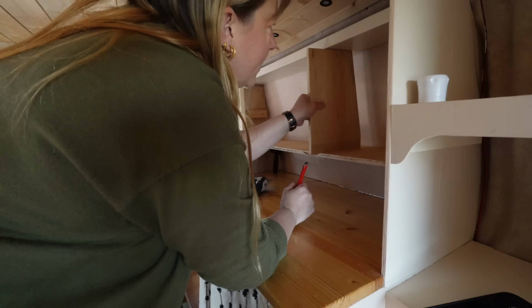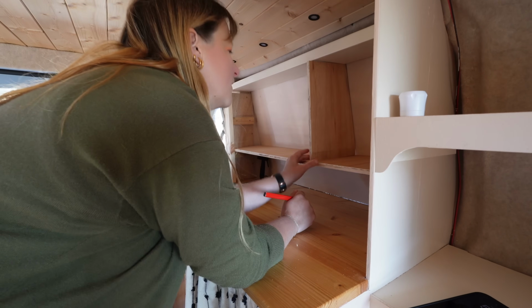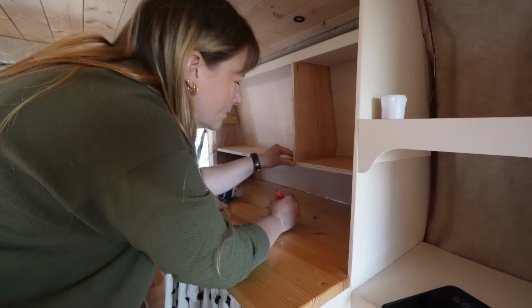Tell you what, I'm working my thighs a lot coming in and out of this van. Thighs like steel.